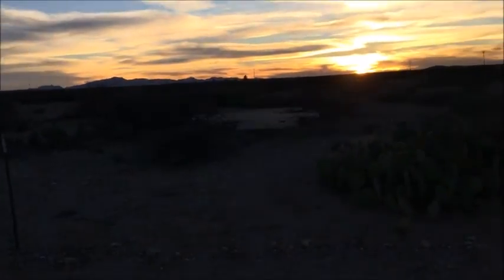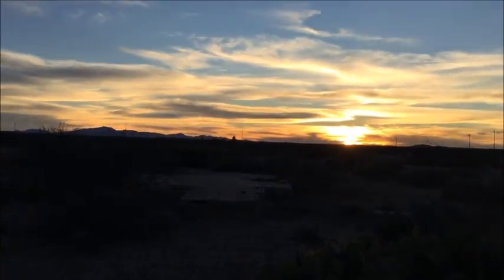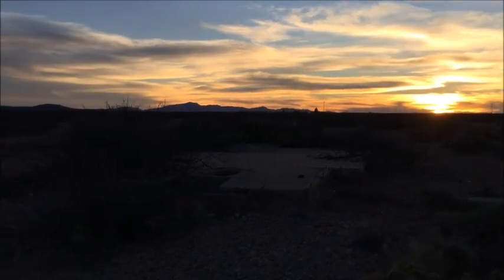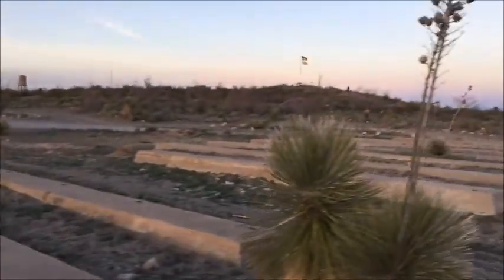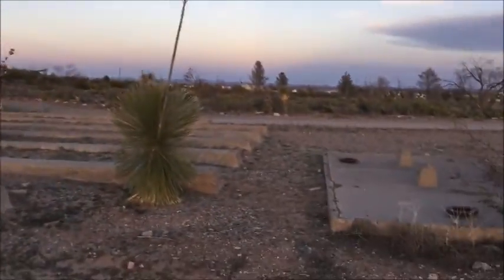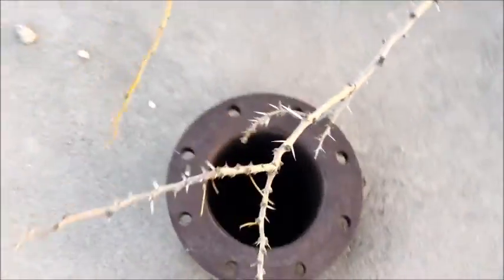And also, there's some kind of concrete base here, and it's fenced off. Yeah, it's very curious. Man, it'd be nice to have a better recreation of what was going on. Would this be a latrine? Are these sewer pipes?